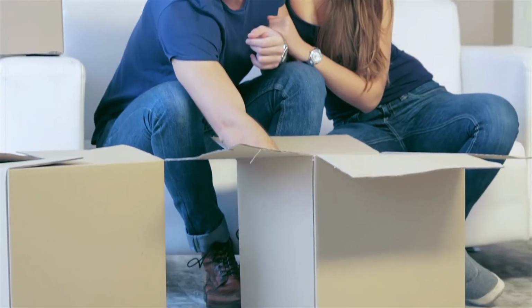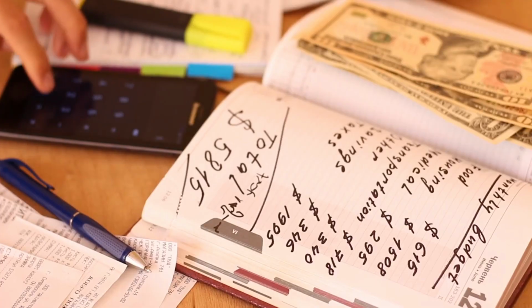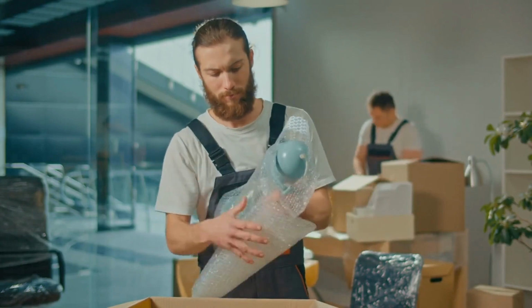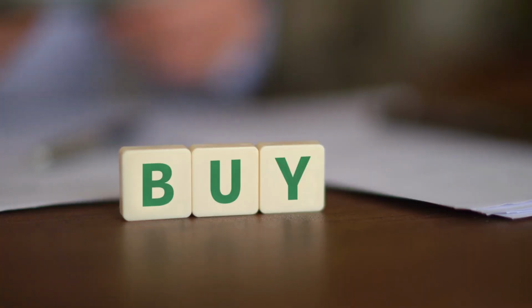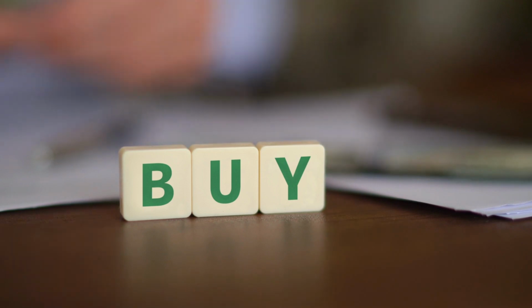Budgeting: moving isn't just about physical movement, it's also about financial management. Start by setting a budget. Consider costs like hiring movers, renting a truck, buying packing supplies, and possible storage fees. Don't forget to set aside a contingency fund for unexpected expenses. Things don't always go as planned.